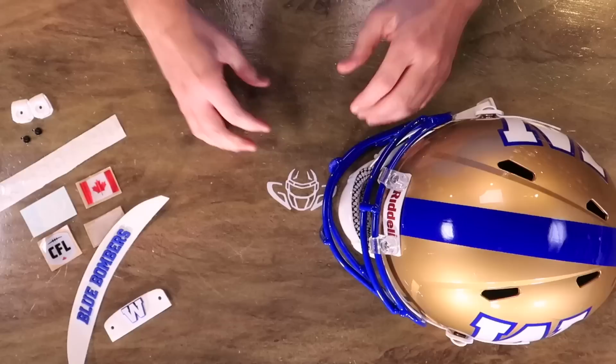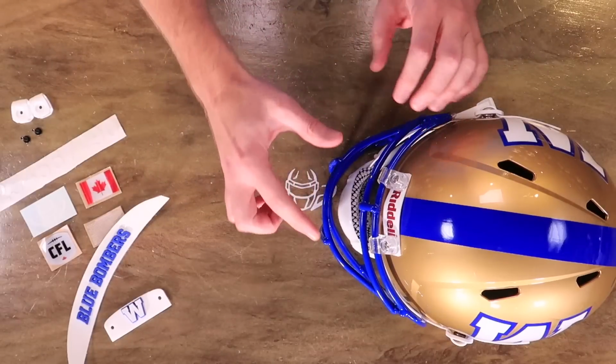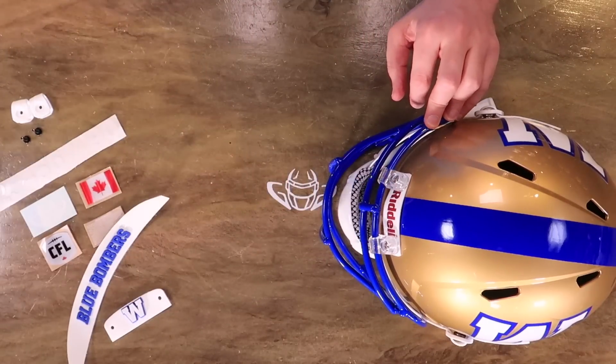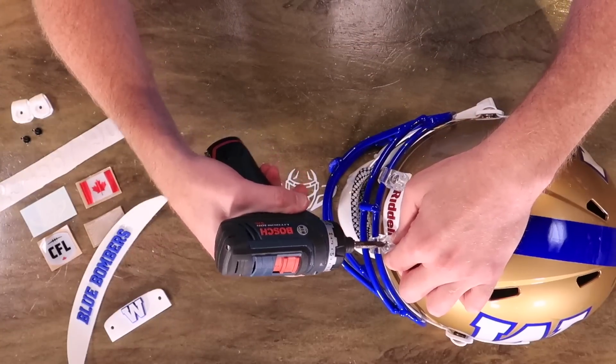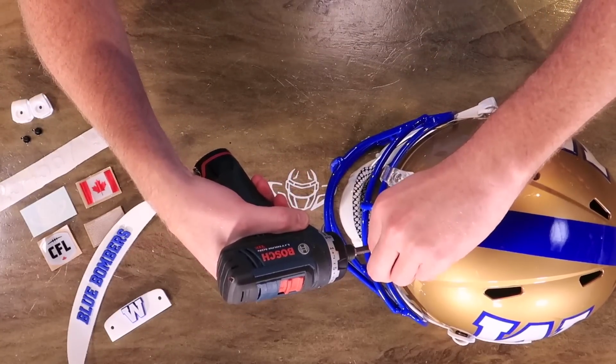Sometimes, yeah. So we're going to start, because we got the mask on here, we don't want to take that all off completely. We're going to start with the upper face mask clips here.